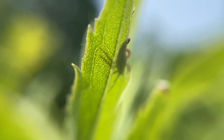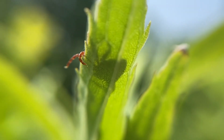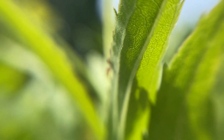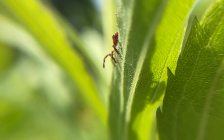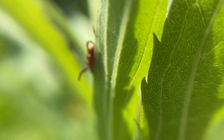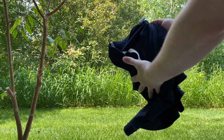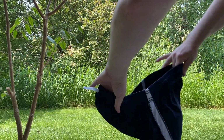And it's really important to do a thorough tick check when you get home. You can do this in front of a mirror or have a handheld mirror to check those intimate areas. You may also want to ask a friend or a family member to check your back or your neck for you. It's also a good idea to check your clothes, inside and out.